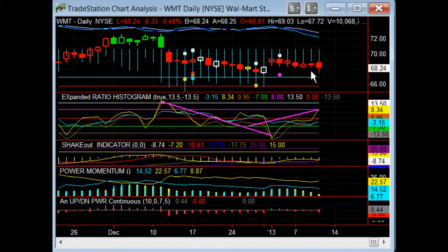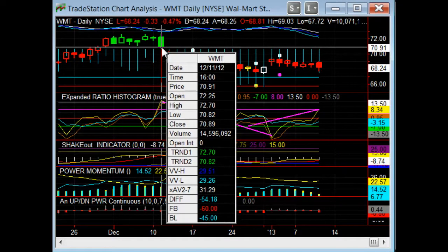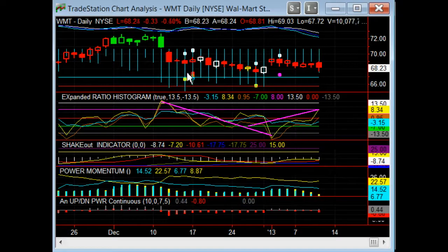And people will say to me, what the hell are you talking about? Doesn't mean it's not going to go lower, it just means it's completed this ratio side down move, and your expectation for lower has ended. So it did this for Walmart at, well, the signal would have come in at the open of that day, 72, and now you're here at 68 and change.